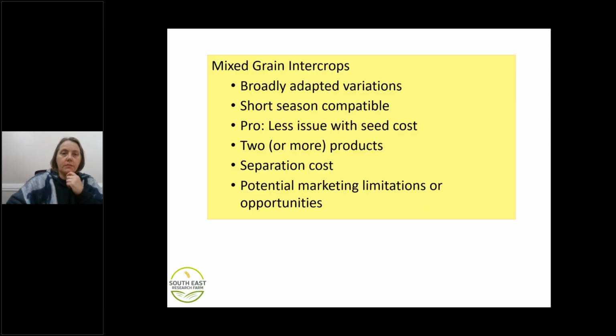So mixed grain intercrops, I like to call it that because that's literally what you're harvesting, is a mixture of grain. And there are quite a few broadly adapted variations. There are some more regional variations or regionally limited variations. There are some that are compatible with very short seasons, so they are good in the north, some that are longer season.